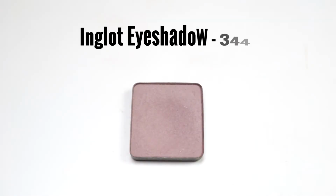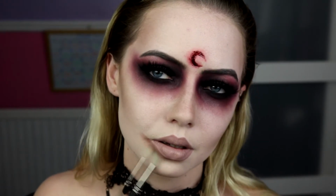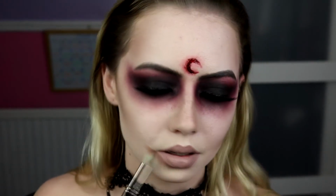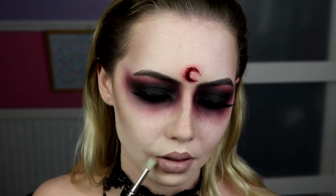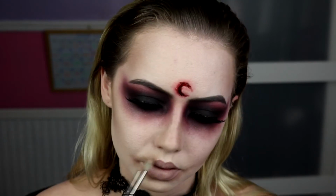So I went in with the shade 344 from Inglot, and on a MAC 221 brush we're going to go in and blend that out. We're just going to go all around the edge of the lip, blending it out to give us a nice smoky sort of lip, as I like to call it.